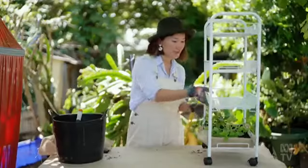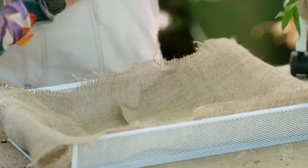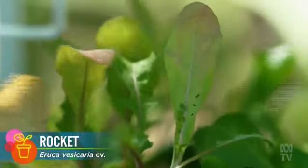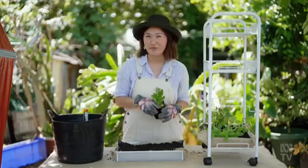So for the next shelf up, the process is exactly the same. Hessian, plastic liner perforated with holes, and the potting mix. I'm planting a mix of leafy greens like lettuce and rocket in this layer. They don't mind a bit of shade, and I'm saving these upper layers for the sun-loving herbs and veggies.